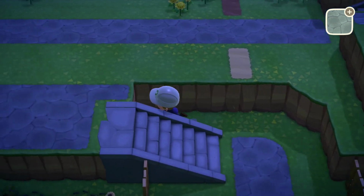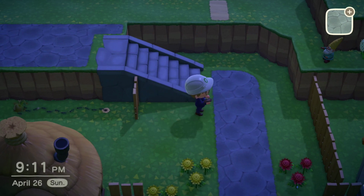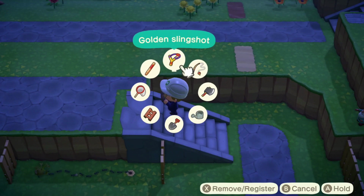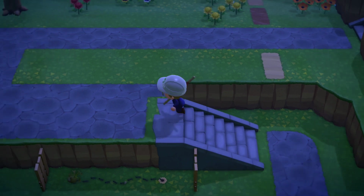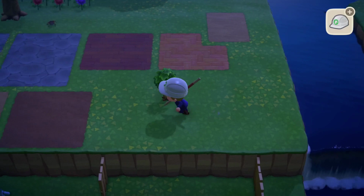If I move the stair back to here, I'll end up putting the earth here, and it will look kind of weird, because it will occlude the ramp slightly. Let's go see something.